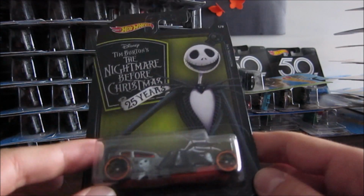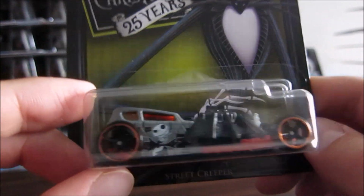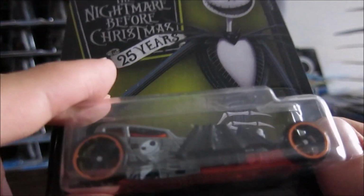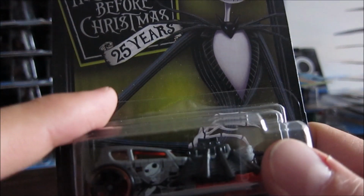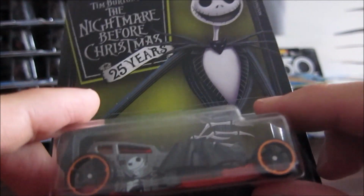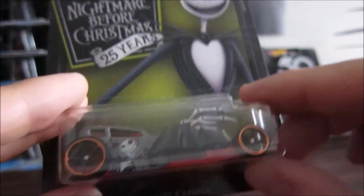So another car that I picked up is this. I don't remember if I showed you, but I was able to find one more of these beauties. What I love about them is that this is Tim Burton's. First of all, this is related to Tim Burton. This is awesome. Second of all, this is Hot Wheels, and this is awesome. And third, the paint jobs on all of these cars are just amazing. If you look closer and try to see the details that have been put into this Hot Wheels, you'll be surprised. These are just awesome. All these skeleton super small details are awesome.